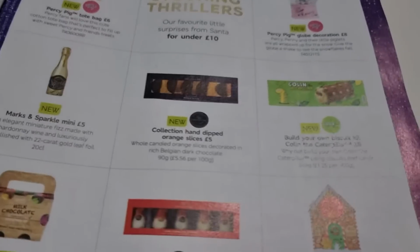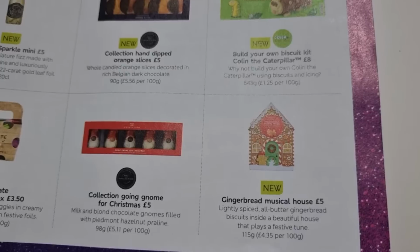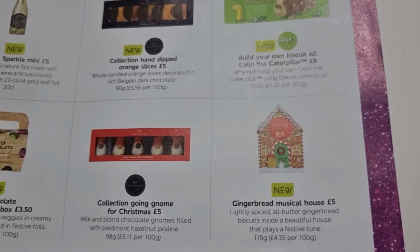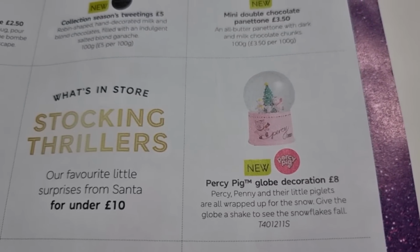So this year they've got a gingerbread musical house, which is new. Hang on, let me just see if I can show you that better. There we go. That is adorable. So that's got gingerbread. That's my dog snoring. That's got gingerbread biscuits inside. And they also have a little Percy the Pig globe decoration that's new as well.